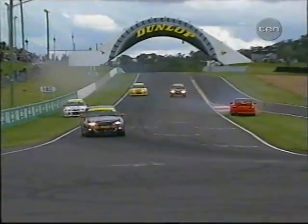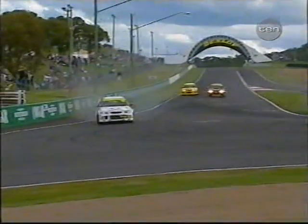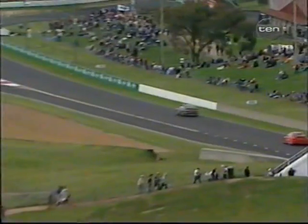This is what happened to Knight. Ross Armand got squeezed up against the wall by, I think, Graham Moore in Evo 5. So that's how Knight ended up down the escape road. He copped a big hit in the side. It just shows you how fast the cars are going, even at that part of the track as they come under the Dunlop Bridge. A very unusual place for an accident.